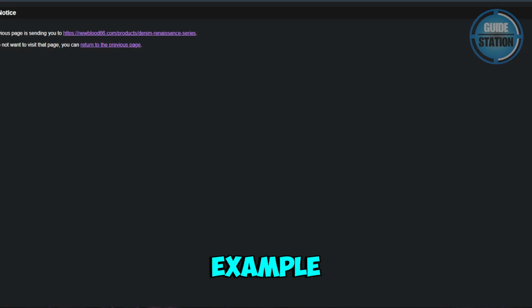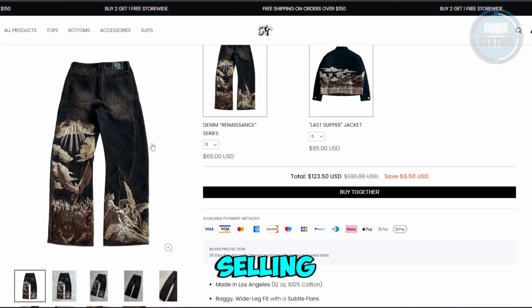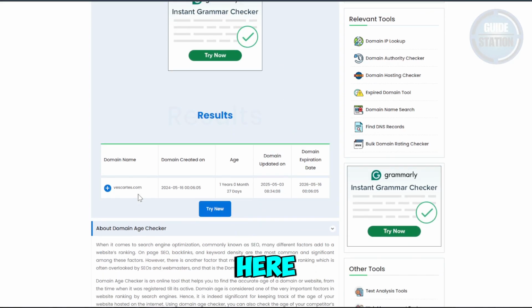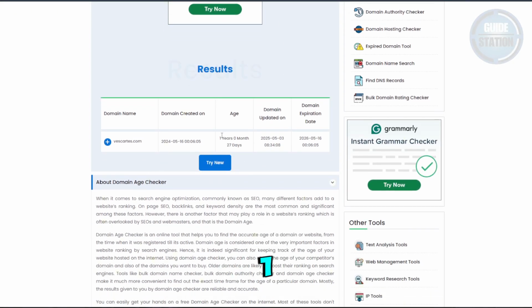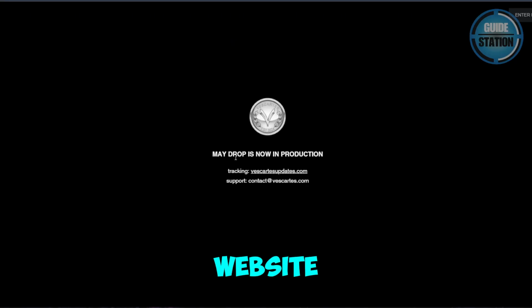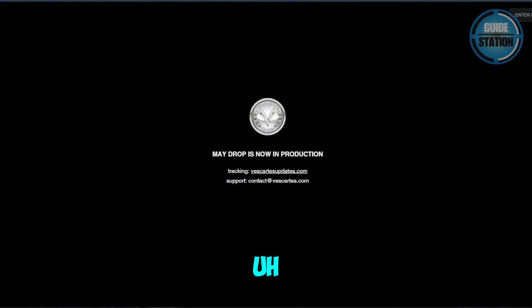It means, for example, they might be sourcing their products from the same place. So again, it's not unique to them. As you can see, there's another website selling the same product here. Also, if you check their domain, it looks like their website is only 1 year old already, which is good because, again, it's still pretty new. So you could just wait if you want to buy from the website. But right now, if you try buying from it, you need to enter your password, so I think right now you won't be able to buy from them.